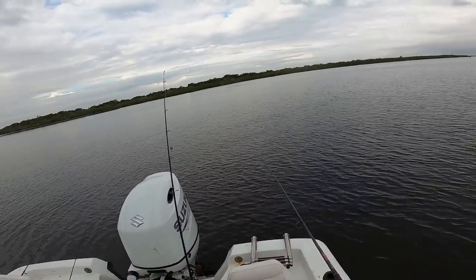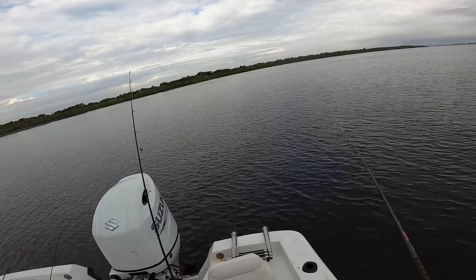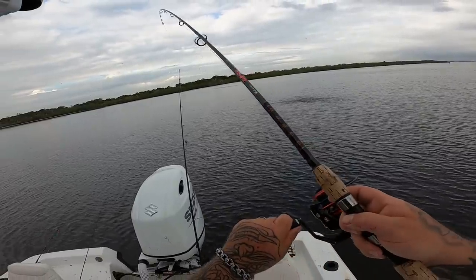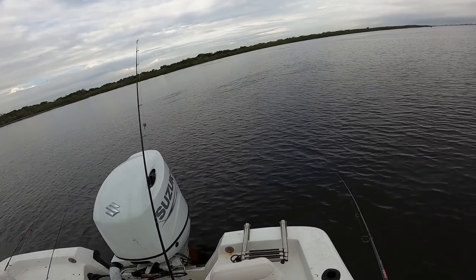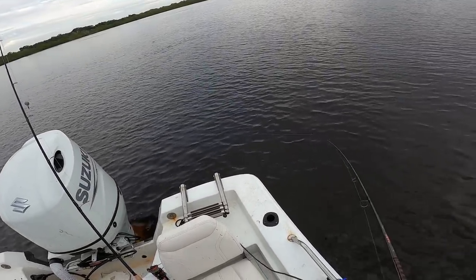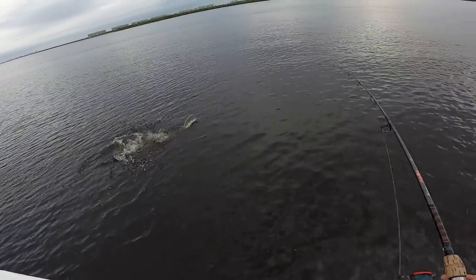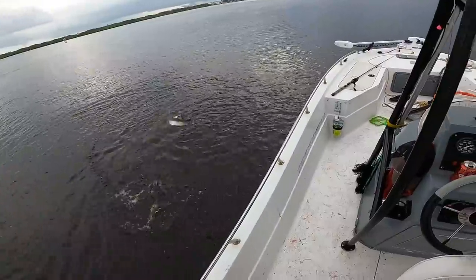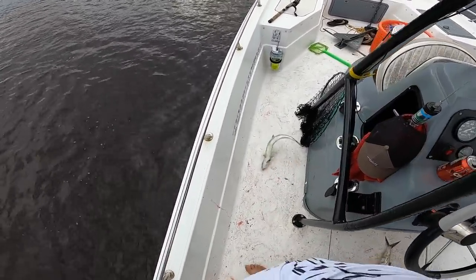Where'd they go? You got him? Jack. No, nice ladyfish. I got one. Oh, I'm gonna lose mine. Right here at the boat, right here at the boat. Come here. Get in here, boy. I lost mine. Did you? God, these are some big ladyfish.